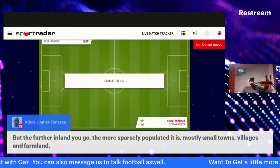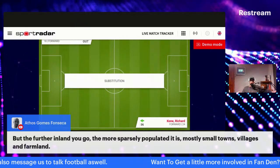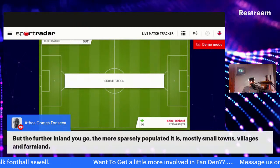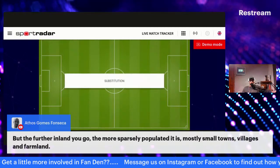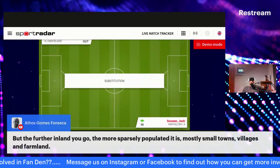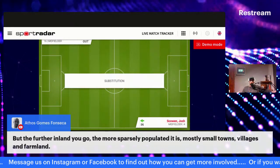Jack saying another Triple H from there. The wrestling dude. Thank you, Jack. I think that's who you mean. The wrestling dude. Atos saying, but the further inland you go, the more sparsely populated it is. Mostly small towns, villages, and farmland.